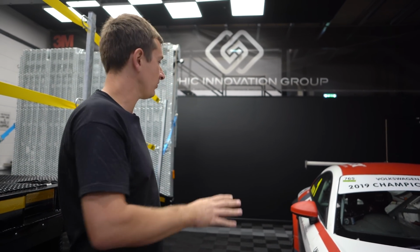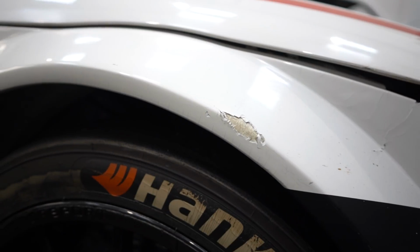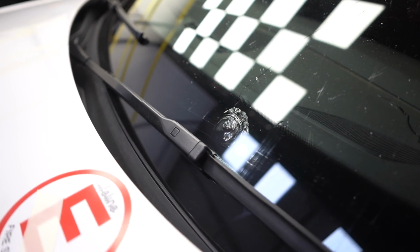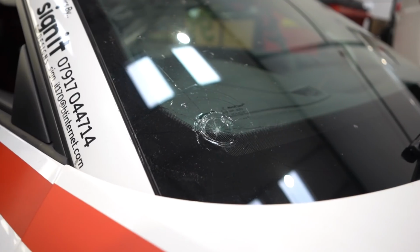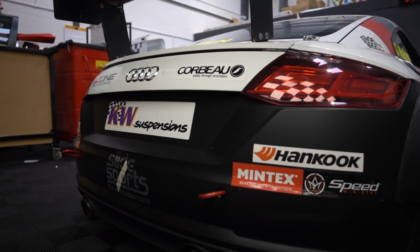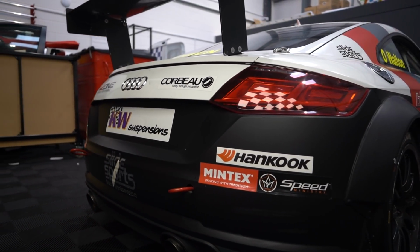The cars were pretty much faultless. Obviously, in the cold light of day, they're not perfect. They're used race cars, so we've got a little bit of stuff to do. They both want windscreens, which, fair enough. That one we know has had a little shunt in the rear end, so that wants a little bit of tidying up. Might want a boot floor in it, not too sure, but not really bothered.